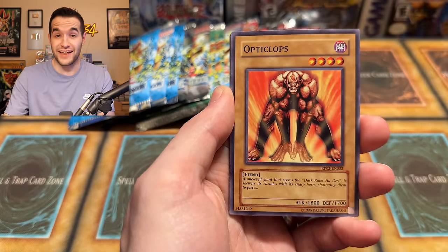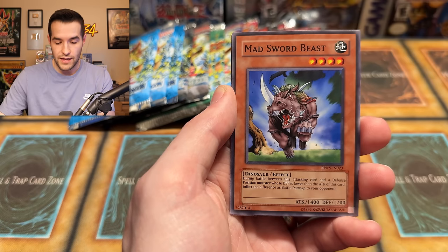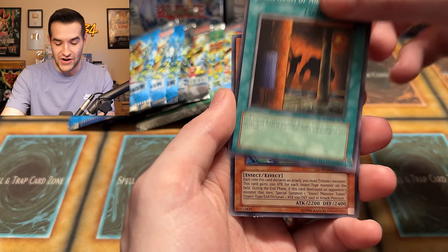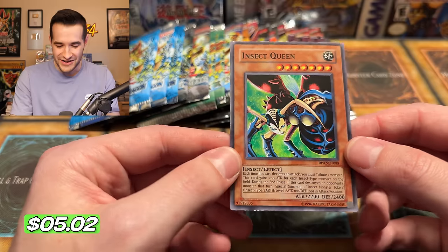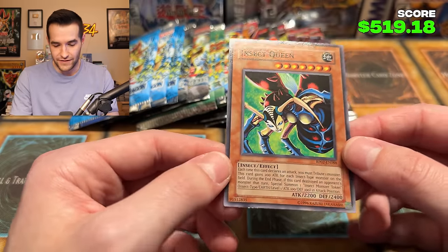Gemini Elf. We've been looking for that in a different pack, but we've been looking for it. Call the Haunted. Legendary Ocean. Mad Sword Beast. Dark Room of Nightmare, come on, here we go. It's an Insect Queen. My Insect Queen, Weevil Underwood would be very happy. There's a lot of cutting issues at the bottom, but very awesome card.